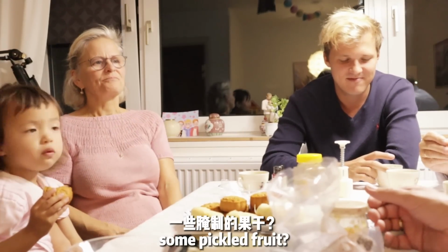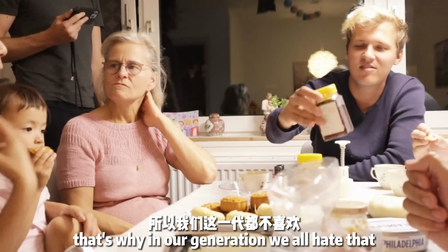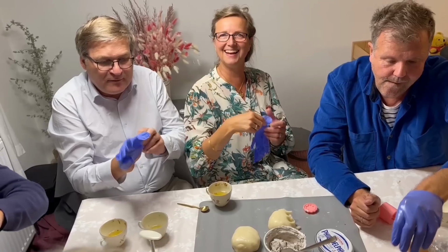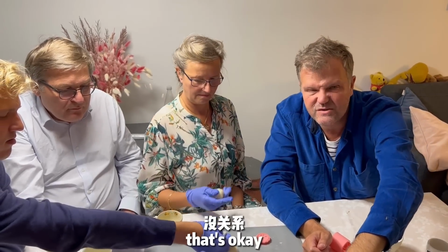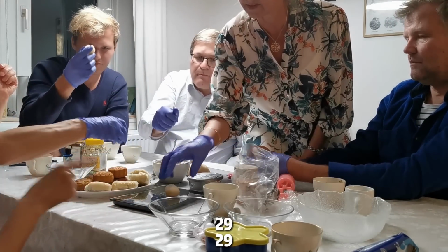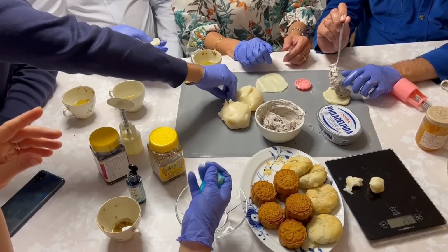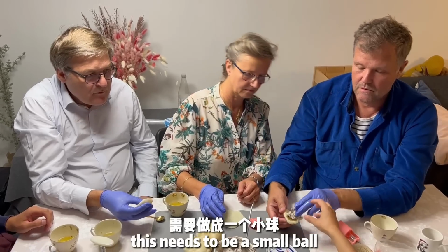Like pickled fruit. Normally very typical in a five nuts one. That's why in our generation we all hate that. Yeah, so the smaller the filling, the easier it is. Then it will not be broken. I'm sorry. What does it say now? 32. So that's okay. Pretty good. 18. That is for the filling. This needs to be a small ball, otherwise you cannot cover it.